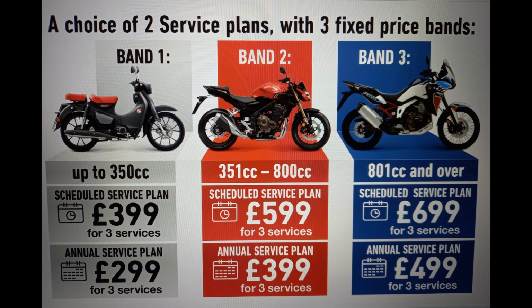Hi everyone. What I'd like to talk to you about today is the fixed price service plans that are available when you pick up your new Honda motorcycle. Now it's important to note that I'm only speaking about those service plans that are available in the UK, although I suspect similar will be available in other countries. And for these, I suggest you search through the Honda website, and you'll be able to find details about them.